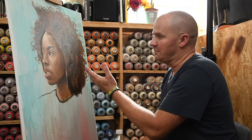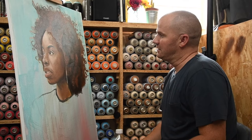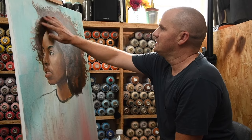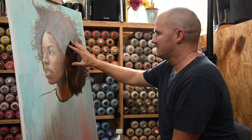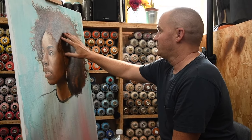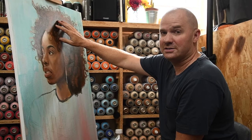I'm about to start mixing up our new palette because the other one got a bit messed up. And I'm going to put another layer on. The other thing is, this isn't oil. This is acrylic. And all I've done really is just pretty roughly blocked this in with acrylic. The reason why I'm doing something like that with acrylic is just because it dries so quick.